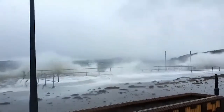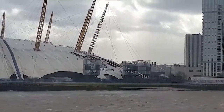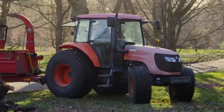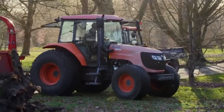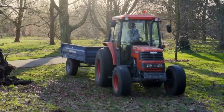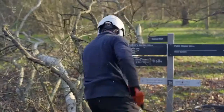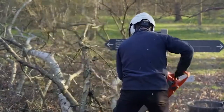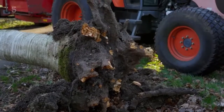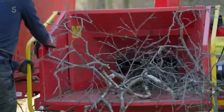But overnight, Storm Eunice hits the UK, leaving a trail of destruction in its wake. Early the next morning, Cecily, Tom and the rest of the tree gang start the cleanup. I think that there's a lot of tree damage that could not have been avoided at all. Things are just completely snapped out or pushed over, literally unearthed from the ground. The critical task is to ensure that none of the fallen trees pose a danger to the public, and it must be done by 10 a.m. or the gardens cannot open.